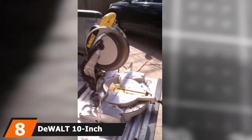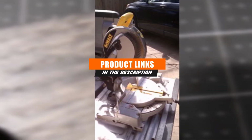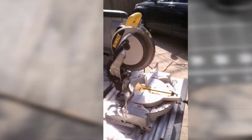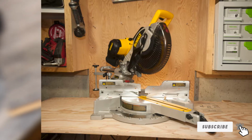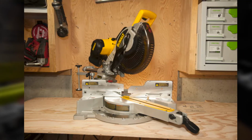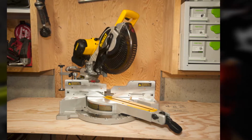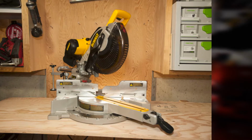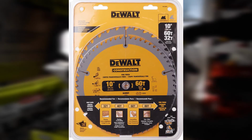The number 8 position is held by DeWALT 10-inch general purpose miter saw blade set. This DeWALT miter saw blade comes as a set of 2. One has 60 teeth and is better for crosscutting, but the other is a general purpose saw blade with 32 teeth. These blades are for 10-inch miter saws, and they have carbide tipped teeth to increase their heat resistance and durability. These blades are half the price of the Freud and Makita models, and yet you get the DeWALT brand name and 2 saw blades in for the bargain.